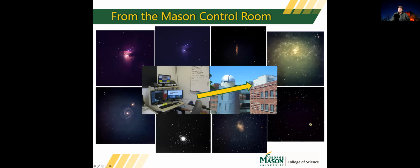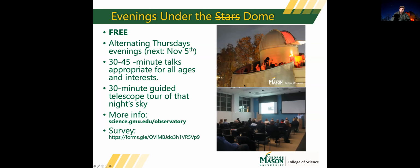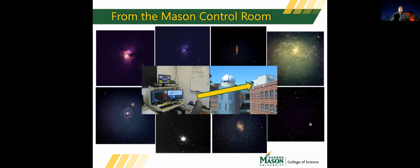The GMU Observatory is located atop Research Hall on the Fairfax campus. You can see a picture of it here. Here's the classic telescope dome, one of the iconic structures we have on our campus. We have a control room next to it, and this little building over here. And we have 2 monitors that we're going to be viewing tonight to view the night sky remotely and control the telescope from the safety of our own homes.